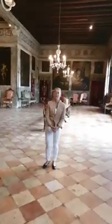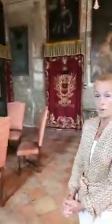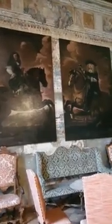Here we are in the main room. There is the celebration of horses. There is a very important collection of 17th century equestrian paintings. In this one, you can see the knight riding a horse, and the knight lets the horse do a specific movement of dressage. And the knight is showing us his ability to control the horse.